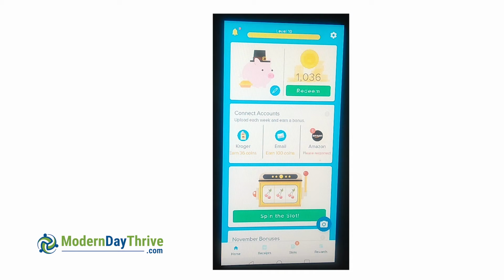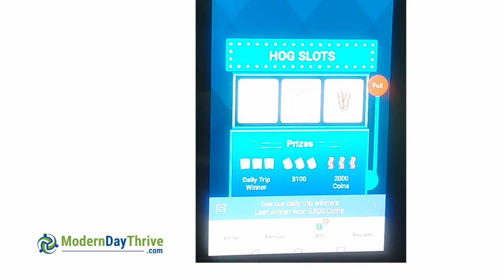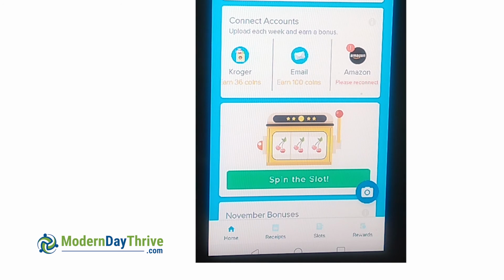And if you noticed as well down at the bottom, I'm kind of glad this came up. It says slots, and it's got a number 1 on it. After so many receipts you put in and so many points you get, you get some free slot spins. And you just basically pull down on the slot there. If we're lucky, this time we were not. And if you get matching, you'll get additional free items at the top. It'll give you points, like either 5 points here, 2 points here, sometimes 10 points.